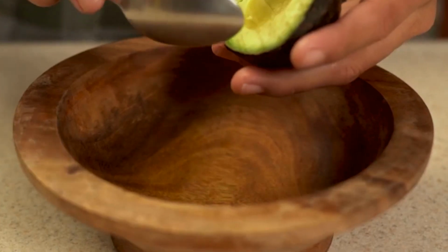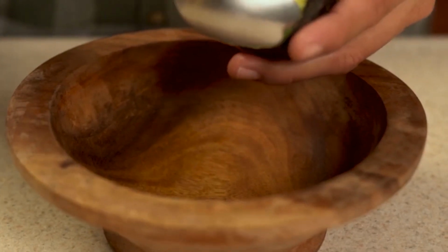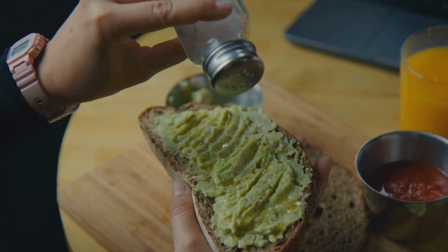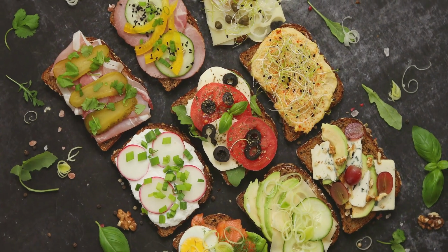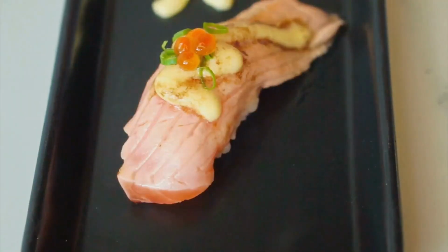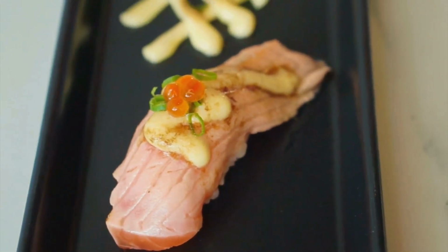Toast your bread, mash some avocado, flake some salmon, and pile it all on top. A sprinkle of chili flakes for a kick, and you're good to go. It's the perfect breakfast, lunch, or even a light dinner. Verdict? This one's a winner. It's delicious, nutritious, and keeps you full for ages.